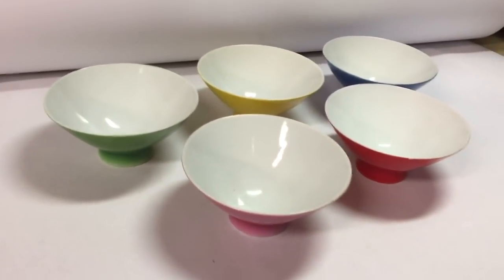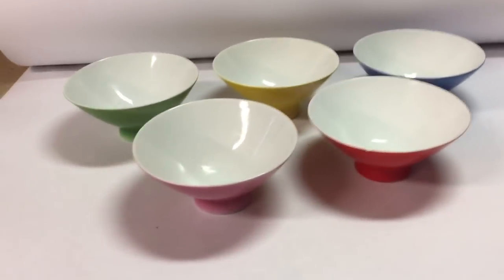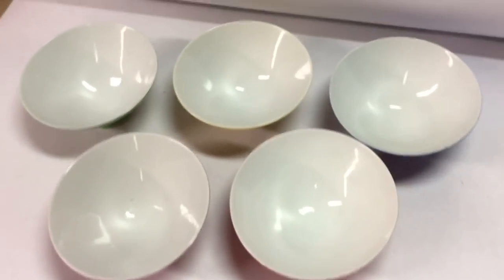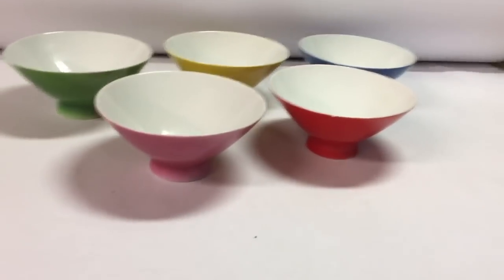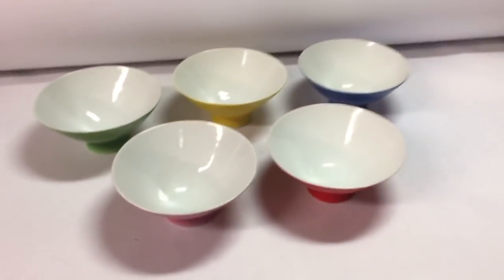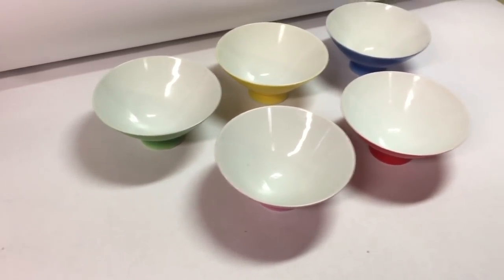Another box lot auction find. I wasn't buying these in particular, but I thought I'd put them up for sale. They're porcelain dessert bowls, dipping bowls, in pastel colors. I guess they were tagged genuine porcelain, made in Japan. And this set of 5 took about a year to sell, but they sold for $27.